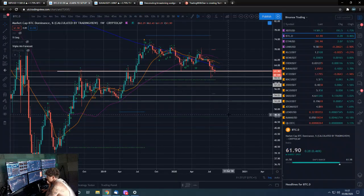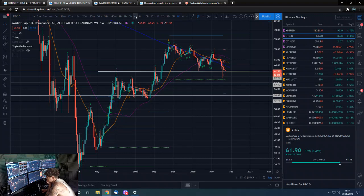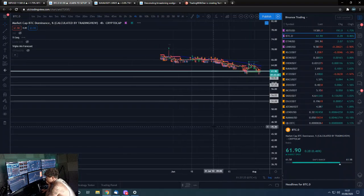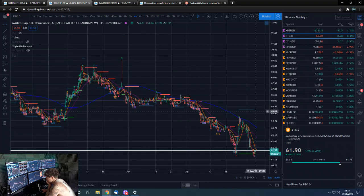Let's have a look at that BTC dominance chart. If it wants to load, it will load. I need to buy another computer. Basically, this one is not cutting it. Yeah, here is the weekly, so we don't want to look at that so much at the moment. This is really what we're looking at. Let's sort this out a bit.